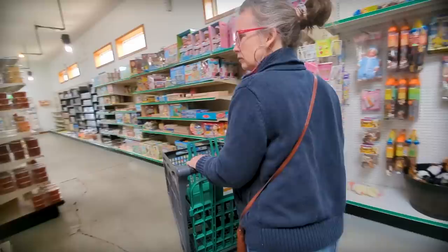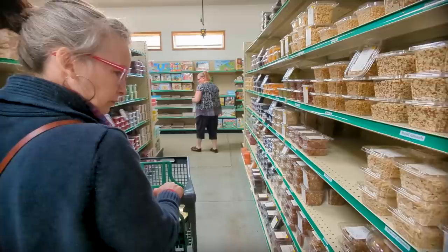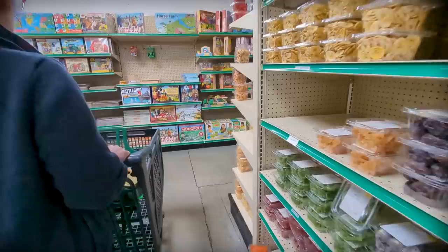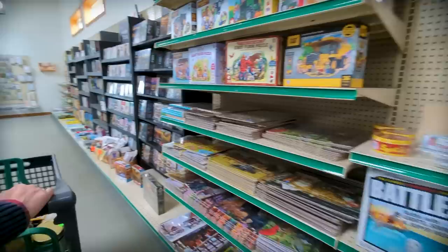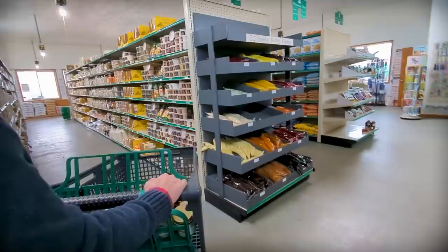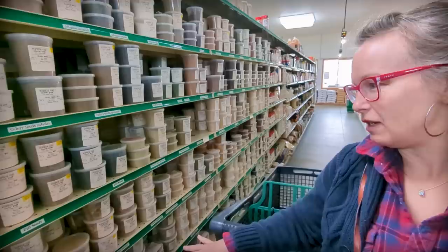I'm just gonna take you guys down every aisle to show you what there is, but I don't shop every aisle. Uncle Wiggly game, that looks cute. Okay, this is my favorite aisle. It's all the bulk seasonings, everything that you need for baking, for cooking. First of many aisles like this, but this is one of my favorites.